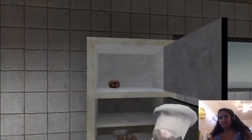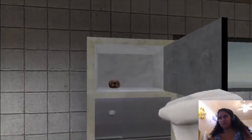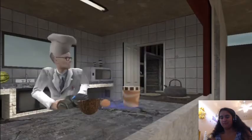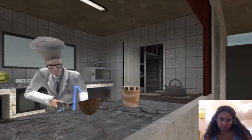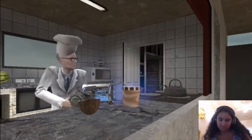Whoa. Look at this mini room. Or the mini shelf. And there's an extra fridge in here. Let's see if there's any super frozen stuff. Okay. I think I can spawn these in. But before I actually do any of that stuff, I need to be prepared.